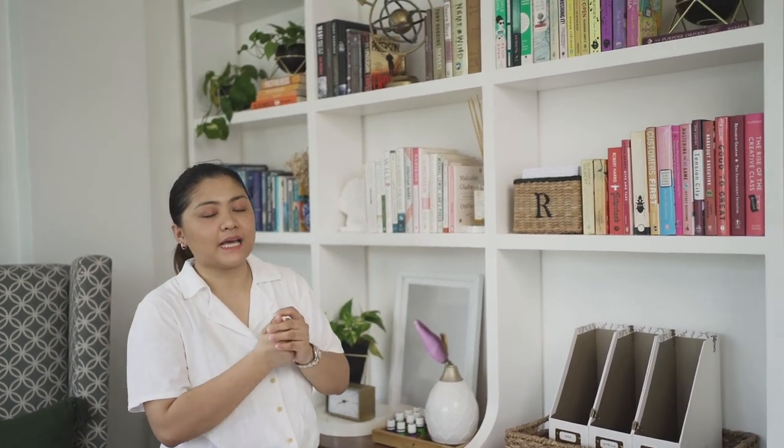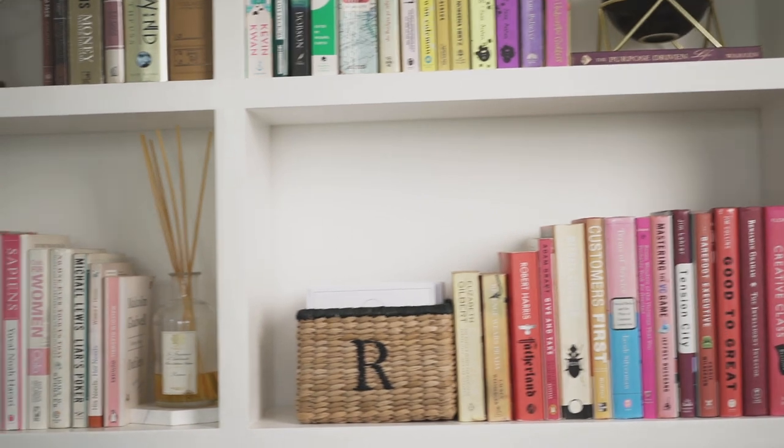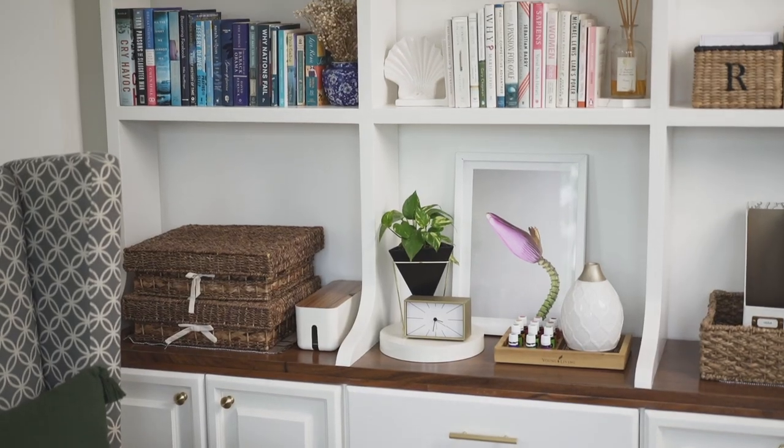For the books, since we only have a small collection and these are some of our favorites, I opted to arrange them by color, just so it's easy on the eyes. Some will opt to arrange by height or by genre or author, but for me it works to display them by color. And I used some inserts here.